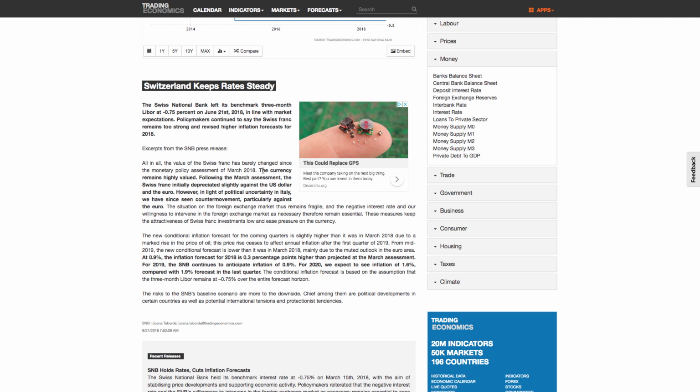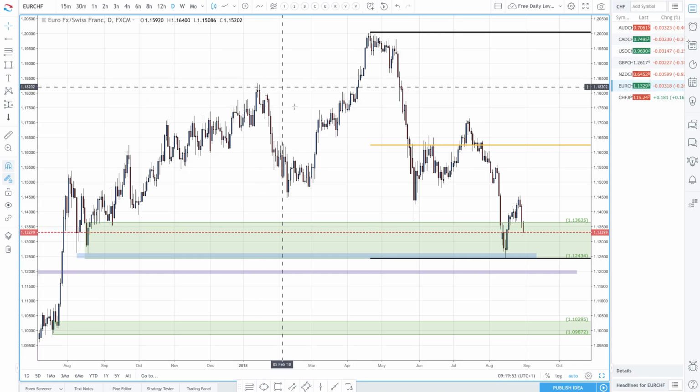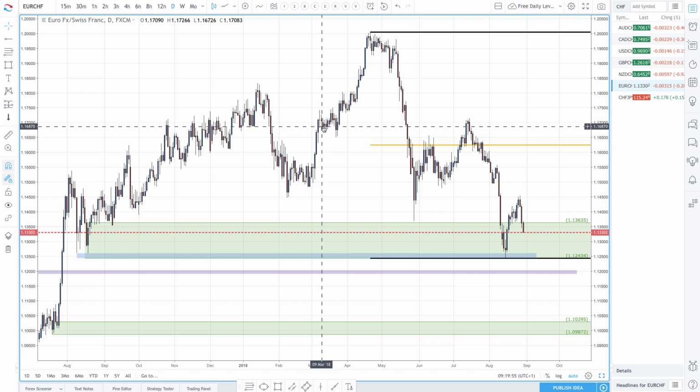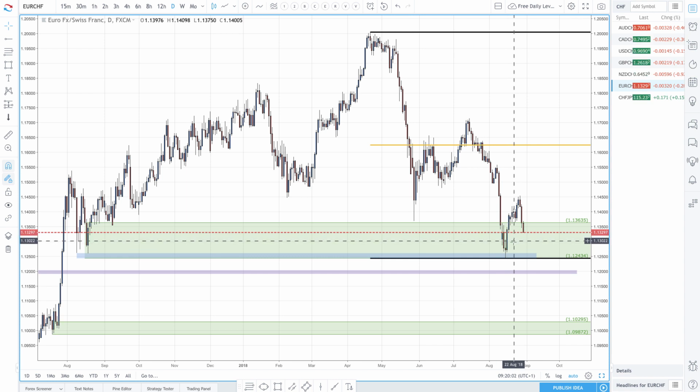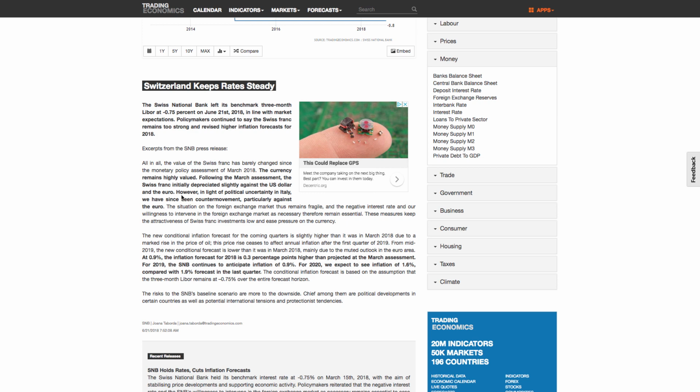And it says, all in all, the value of the Swiss franc has barely changed since the monetary policy assessment in March 2018, right? So they were talking about March 2018. In March 2018, prices were pretty much up here, right? It was fine for them there, but now it's obviously stronger. The currency remains highly valued.